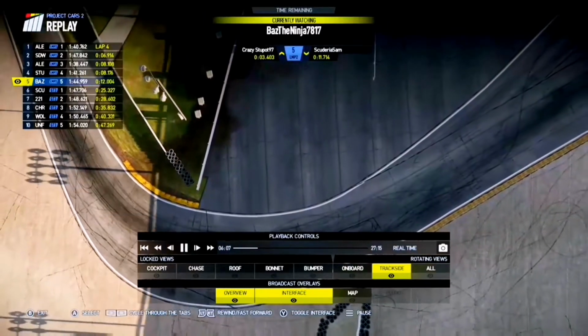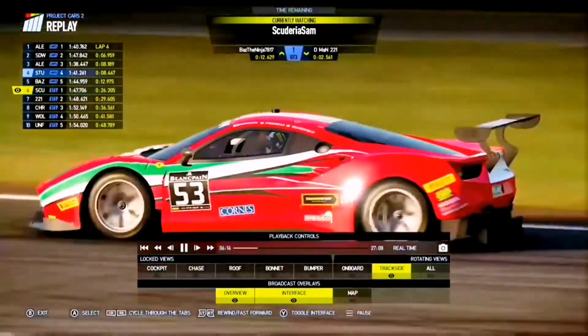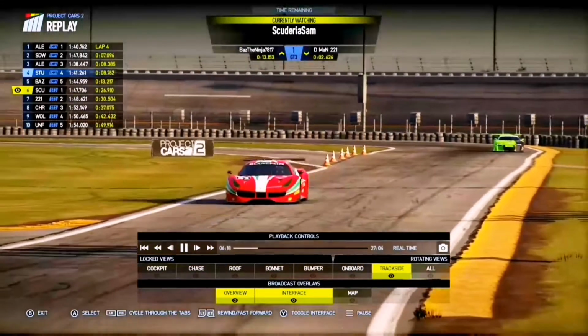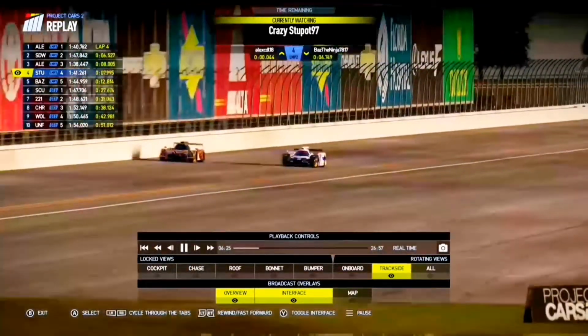Yeah, that's it. As Baz the Ninja, with all the shenanigans going on up ahead, he hasn't got the pace of the fellow LMP2 drivers, but he is there or thereabouts, isn't he? But he can't afford to make a mistake, because the GT3 drivers are also quite close as well.